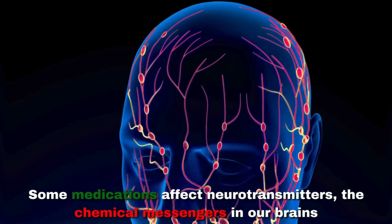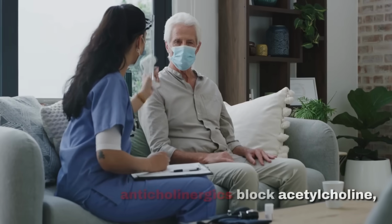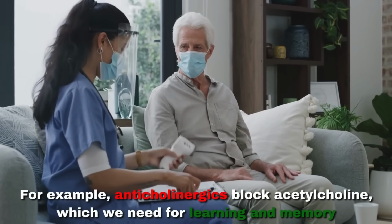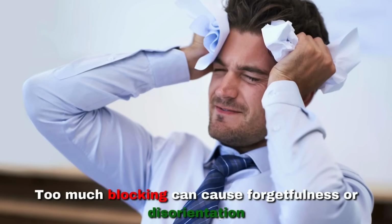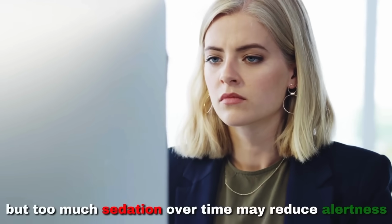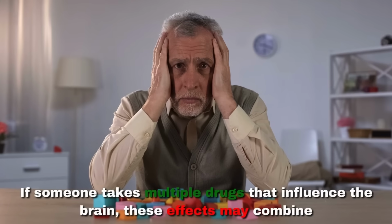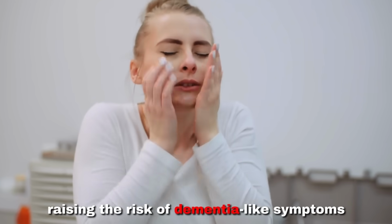Some medications affect neurotransmitters, the chemical messengers in our brains. For example, anticholinergics block acetylcholine, which we need for learning and memory. Too much blocking can cause forgetfulness or disorientation. Benzodiazepines and Z drugs raise GABA, a calming chemical, but too much sedation over time may reduce alertness. If someone takes multiple drugs that influence the brain, these effects may combine, raising the risk of dementia-like symptoms.